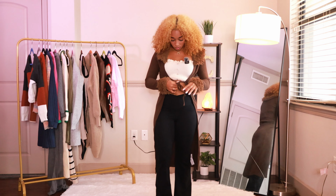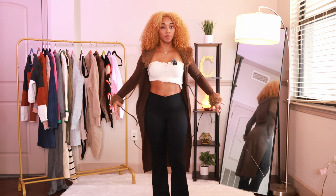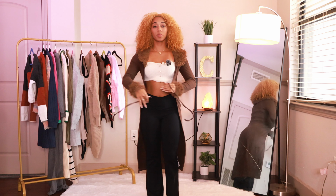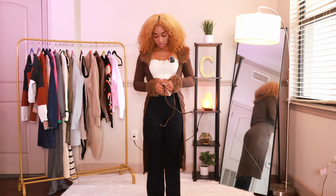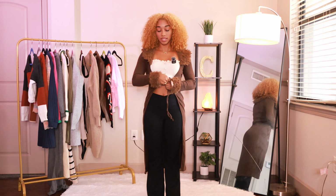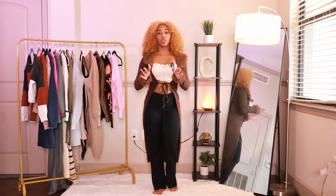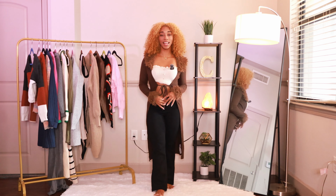But if you don't want it to be tied, you could untie it, and voila. See? Easy. But you know me. I like to tie things up, especially where the waist is at. So it gives me that nice, curvy body. Just like that.